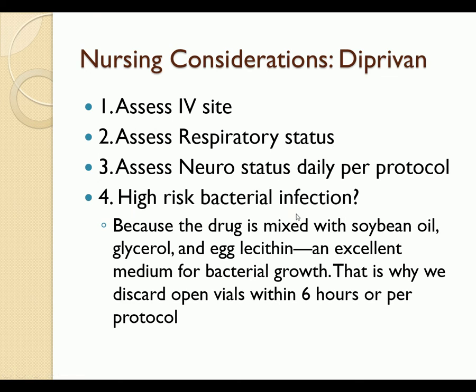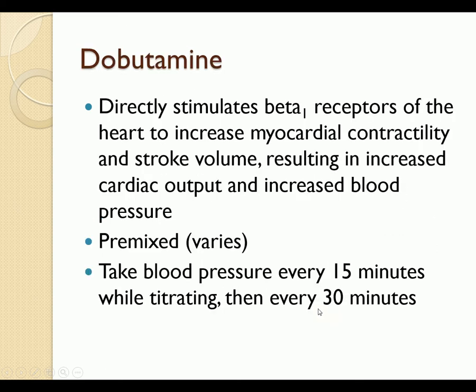So why are we discarding these vials? Why is someone on Diprivan at increased risk for bacterial infection? Well, the drug itself is mixed with soybean oil, glycerol, which is, we know, sugar, and egg lecithin, which is that yellow brownish fatty substance. So you can imagine yellow brownish fatty substance, glycerol, sugar, and soybean oil. That sounds like an excellent medium for bacterial growth. So again, changing that out per protocol or every 6 hours of an open vial is very important.